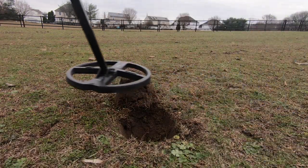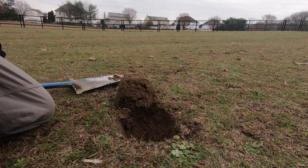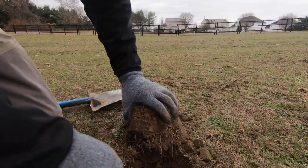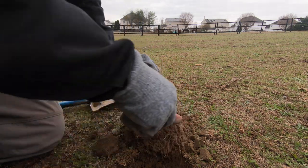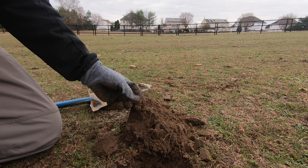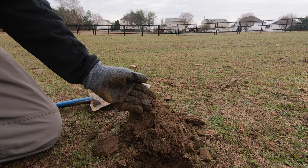Yep. I probably could have just gone straight with the pinpointer, but I wanted to dig it. Well, it's a coin and it's a quarter. Not silver, unfortunately, but it is a coin.